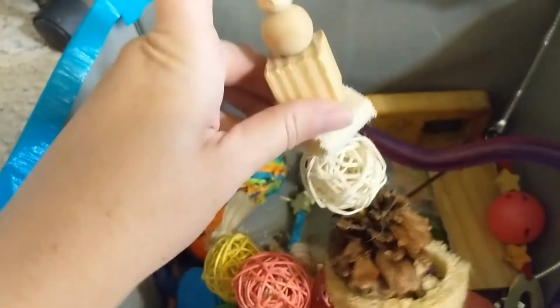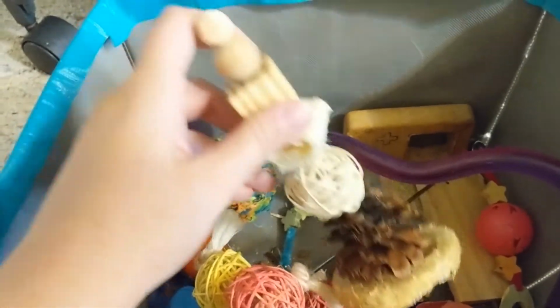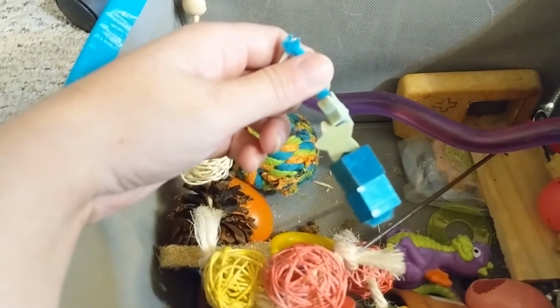Here's another wooden chew. This one was on a hanger and the hanger broke, so I gotta fix it. But they have chewed on it a little bit. They really like these wooden balls. So, more homemade wood chews. See that? They climb in here and play in these bins during free range.